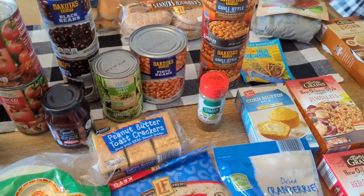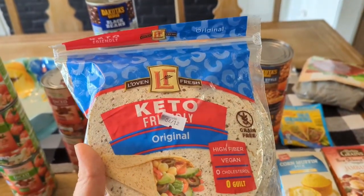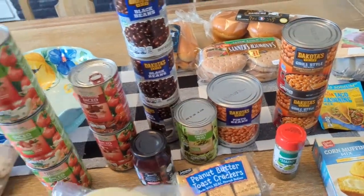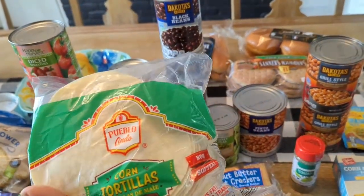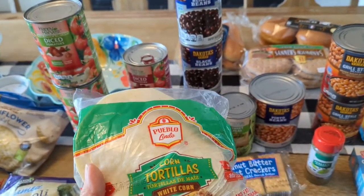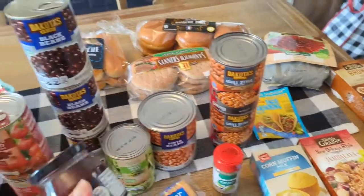I'm trying something new here. They have these vegan keto little tortillas. We'll see how they taste. Their corn tortillas. Again, I think it's like $1.30 maybe. And there are 30 in here. I make chips, tostadas, another really versatile thing to have on hand.